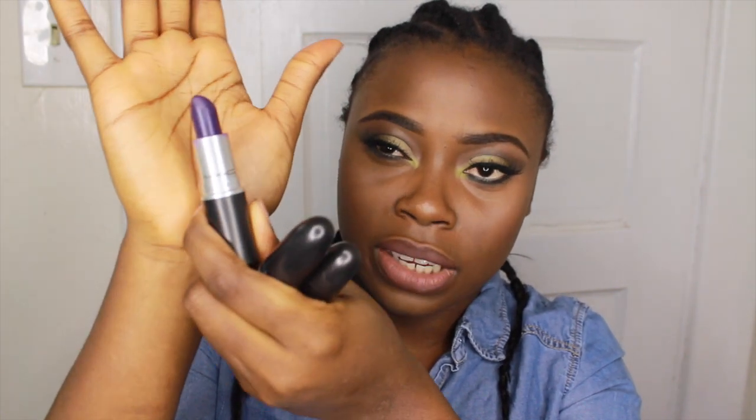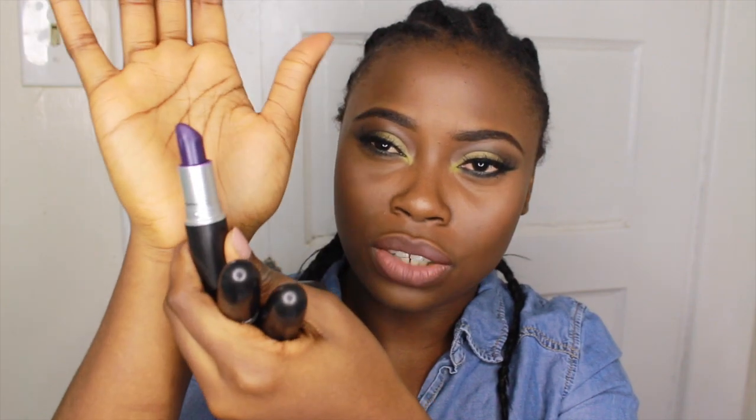And then the next one I got was Gunner, and this is the MAC Nasty Gal collection. And I really like this lipstick. It's a deep purple. It's actually like a true purple. It's kind of like a cool tone purple, I'd say. I really like this lipstick, and I've worn it maybe twice.